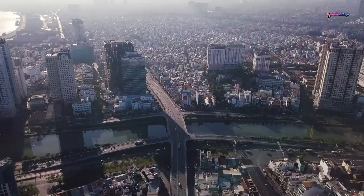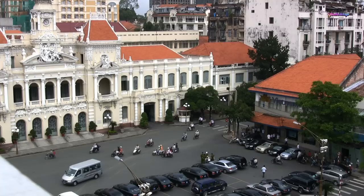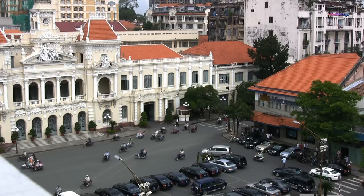Ho Chi Minh City, formerly called Saigon, is in the south of Vietnam. This city and its neighborhoods felt the severe pain of civil war during the 1960s, and are still recovering from the painful past. Today, Ho Chi Minh City is a modern and vibrant city. The city enjoys a tropical climate and can be visited all year round. Now, let's jump into the video.